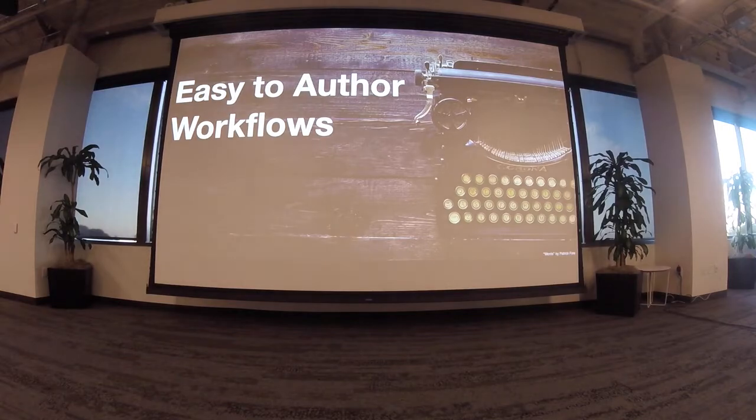The first thing we thought was important is it should be easy to author data workflows. As you can see, we have a variety of engineers at Uber that can write code, which can include data scientists, machine learning engineers, and ops people, and they have a variety of skill sets. So we wanted to ensure that whatever tool we chose was approachable to all these different types of engineers. Also, we wanted to make sure that workflows are expressive and can support flexible authoring as well.